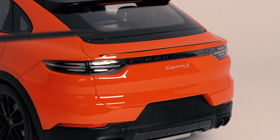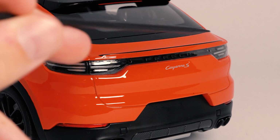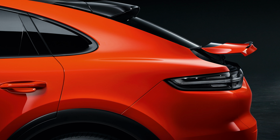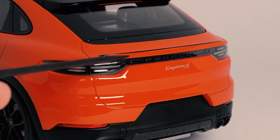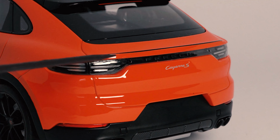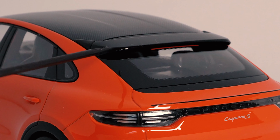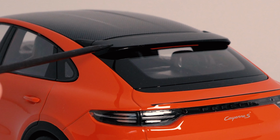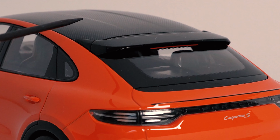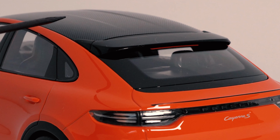Getting a bit up, the whole thing here would be the spoiler, so it's really big and does not look so good when extended, but the spoiler itself has a small lip, and they even did the small lip very nicely in black. This car has even two spoilers, so up here the spoiler also looks really nice. This one is not active, it does not extend. And then the carbon roof also looks really awesome.